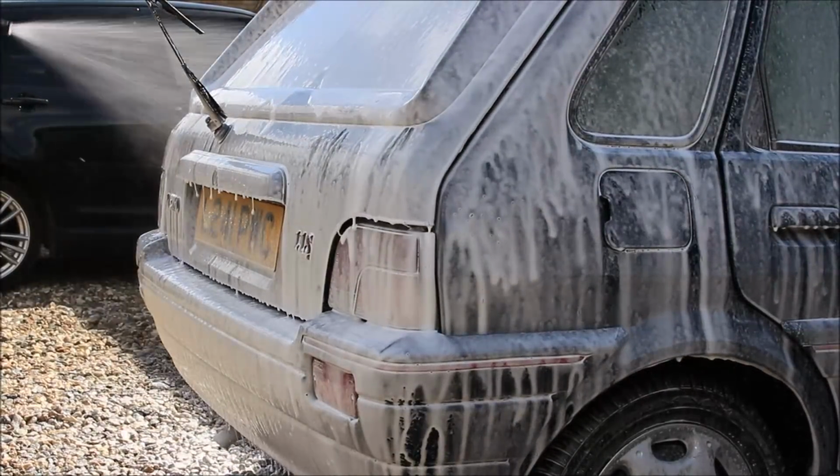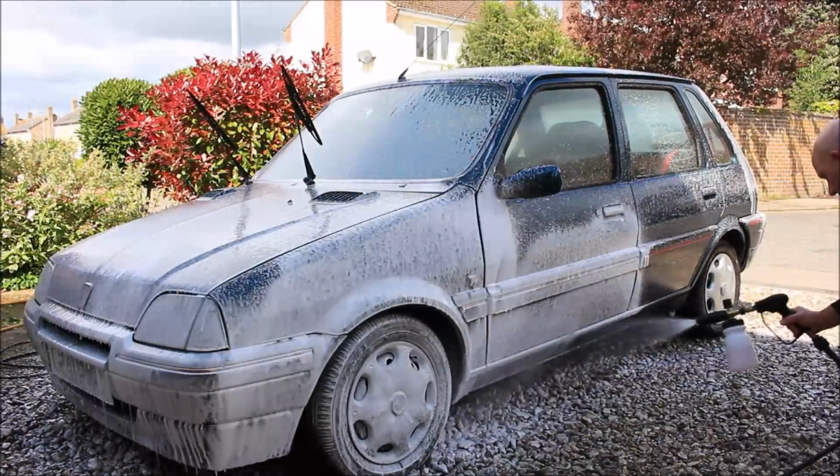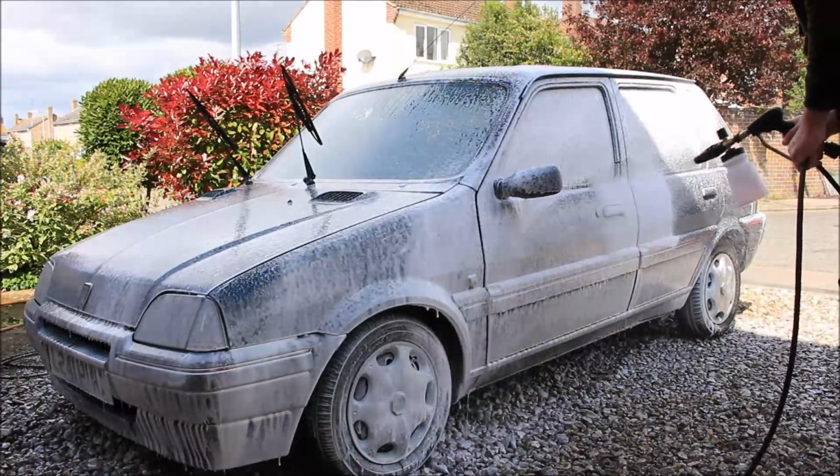Give this around 5 to 10 minutes. It works very, very quickly, this stuff. This will strip anything off the car, or the remainder of what we've got on the car. Nice deep clean.